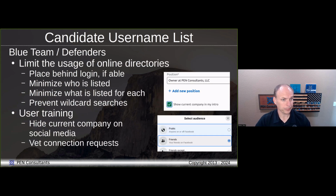As far as what you can do, this is an attacker technique, so there's not a lot you can do, practically speaking, in most cases. But as the company, you could either remove your online directories or try to secure them, or at least minimize what is shown for each user profile. And for your users, they could make their social media profiles private, which in most cases prevents their name from showing up directly associated with your company, right? These are two things that are likely going to be tough for you. But it is possible to do something.